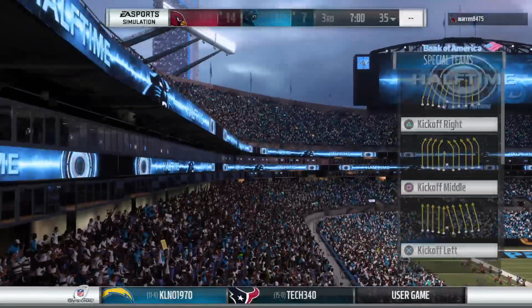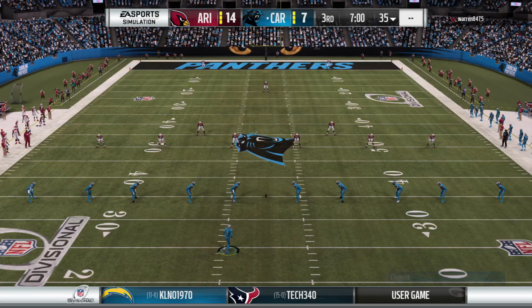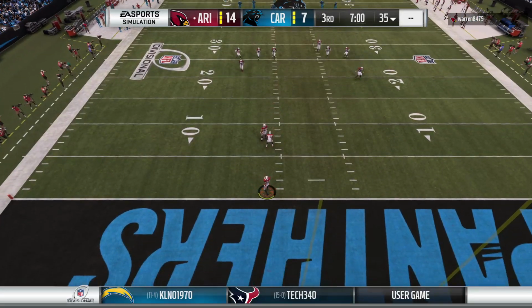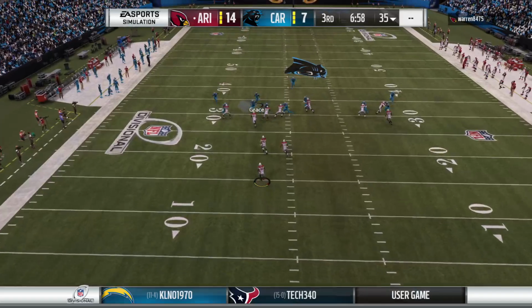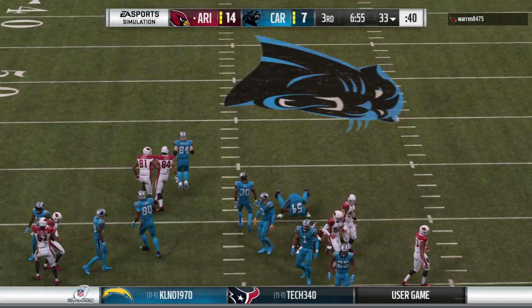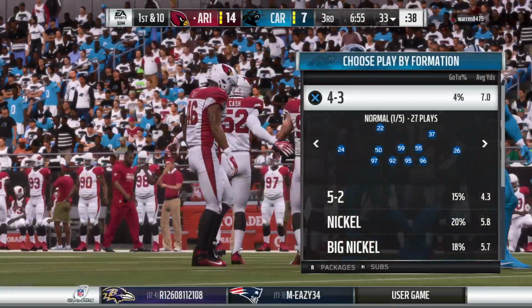Due to time constraints, we move you forward in today's broadcast to the beginning of the 3rd quarter. A trip to the NFC title game hanging in the balance. Second half action back underway. This will be taken in at the 1. And a good effort on the return there. Gets them across the 30 to the 33-yard line.